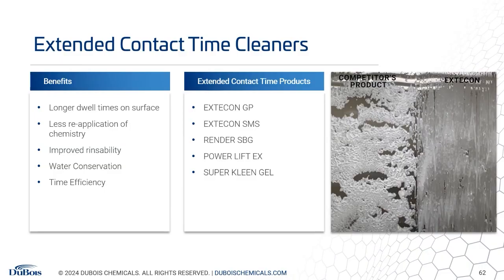And then the Super Clean Gel, again, a specialty product designed for heavy carbonized soil. And it is kind of the anomaly here, from the standpoint that it still has that great cling time and still has good rinsing, but when it is applied, it does look more like a traditional foam than the other four that I listed above.